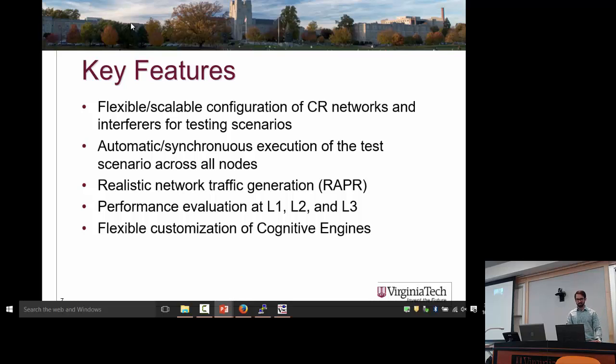So again, key features: flexibility and scalability of the test scenarios. What I mean by that is you can very quickly define a test involving as many radios as you want, and there's no additional overhead on your part. You can enter a single command and launch a test involving all 48 nodes on Cornet. You don't have to log into 48 nodes and start the test. And all the nodes start automatically and synchronously.